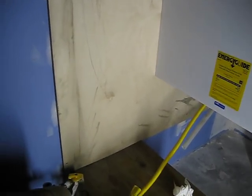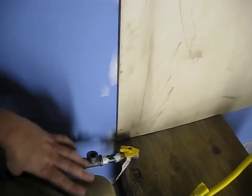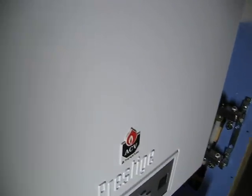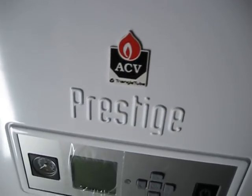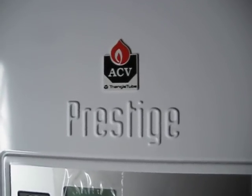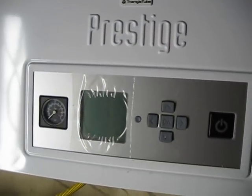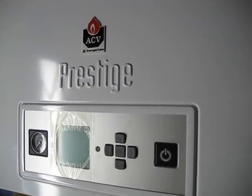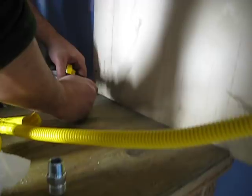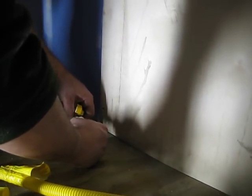Alright, so we're just getting that thing. He's getting the other piece that fits on there. That will roll in there with that. Nice. This is a Prestige triangle tube by ACV. We'll figure out how to operate all this, I'm sure. Or your dad will show us. If somebody says it's got to be so many feet from the appliances, just say, okay, we'll fix it. But I think it'd be handier to have them both right here.